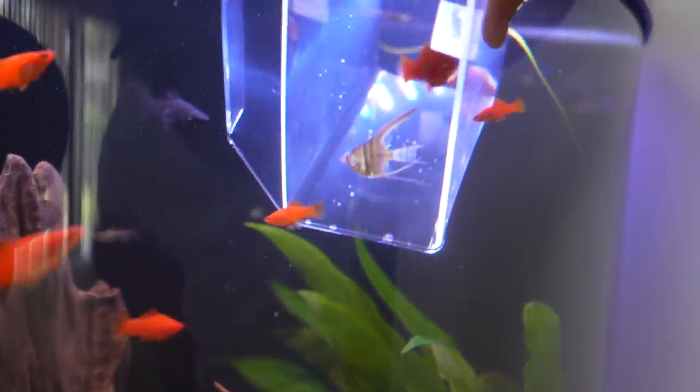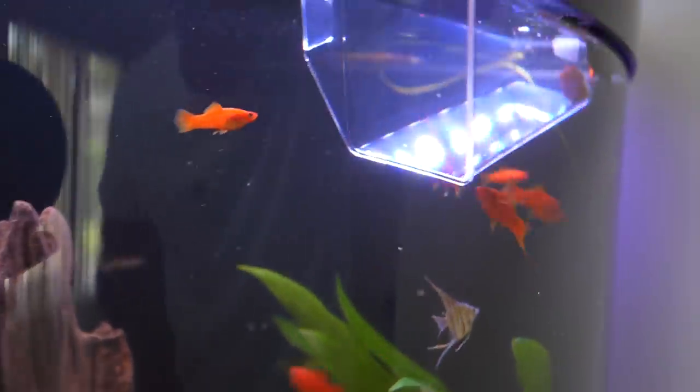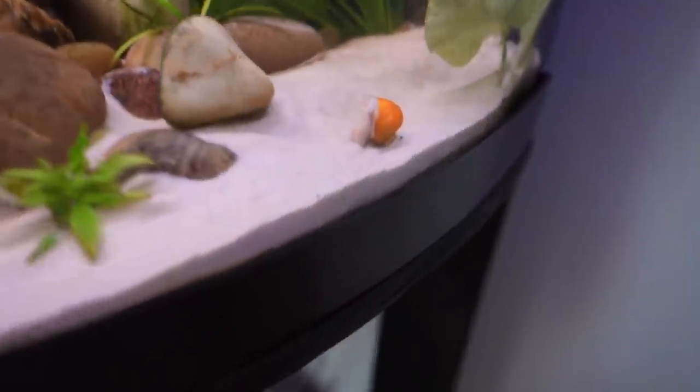All right. Oh, I'm catching my other fish. All right, let's come on. Oh, God, I hit my light. Sorry. I'll drop you. Bonk. Oh, Mr. Snail's trying to get flipped over. It's not working out for him.